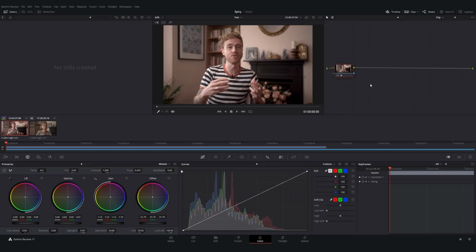Now I can add another node or another layer. If I right click in this area and go add node and go corrector over here, that's going to add another corrector node. I just need to attach it to this line, so drag it up until that line glows, let it go, and now it's in sequence. Whatever correction I do here will now add to the correction I've made before it on this tab.